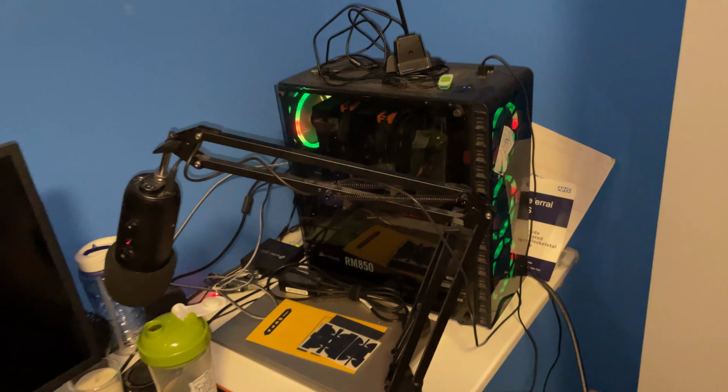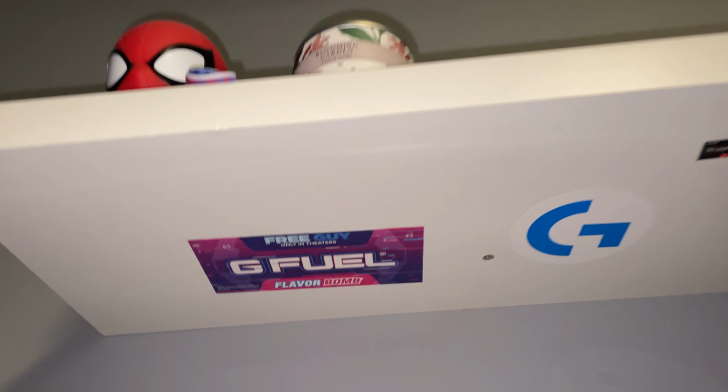We have the lovely PC setup, the triple monitors, we've got the fancy PC, we've got the Swagger Soul Titties RGB edition, let's go. We got my shelf for the VR headset, and a bunch of random stuff. We've got a bunch of fancy stickers on the bottom of this, kind of like a random sticker collection.